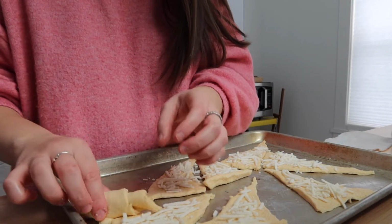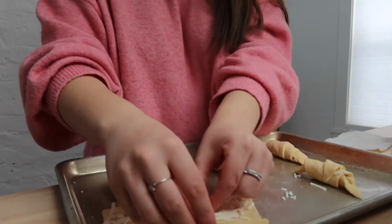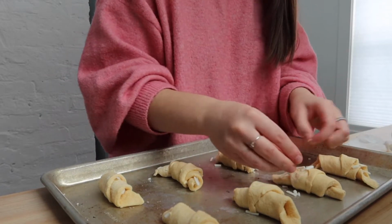Okay, that's going to be the croissant. Okay, that looks pretty good. Looks promising.